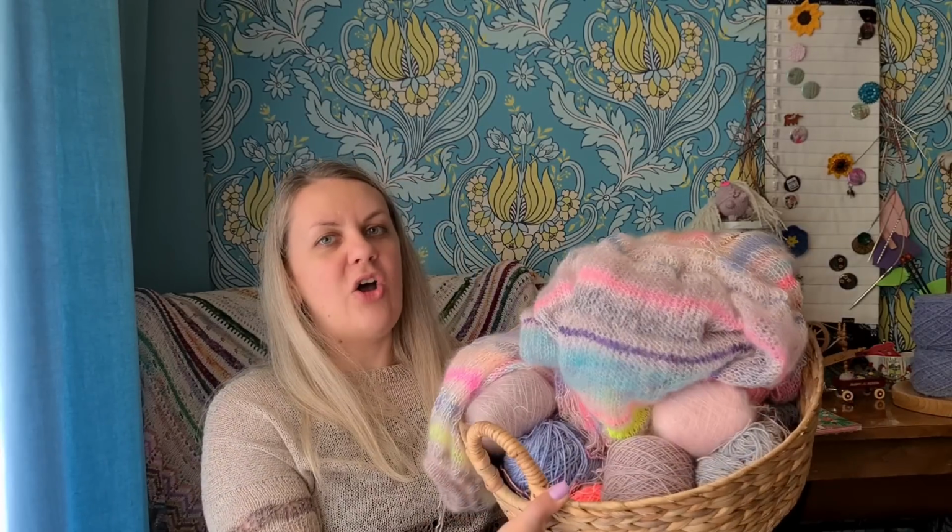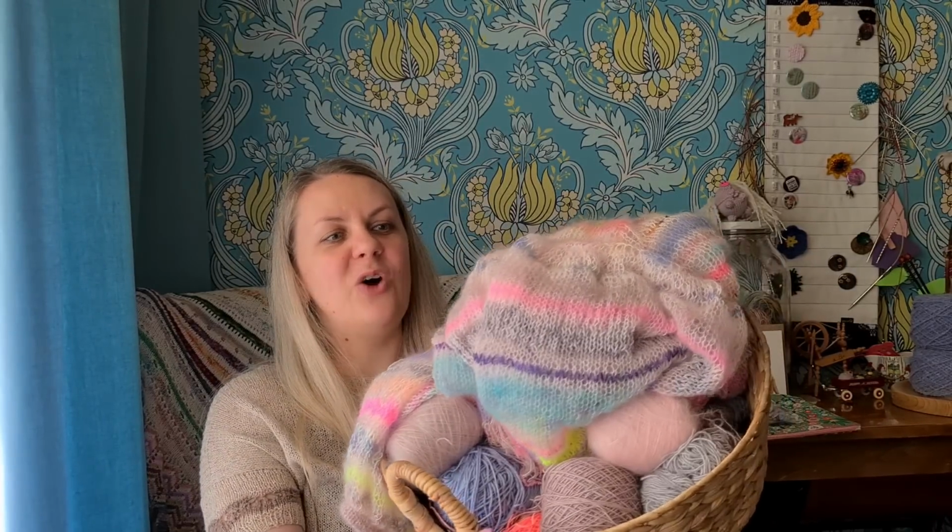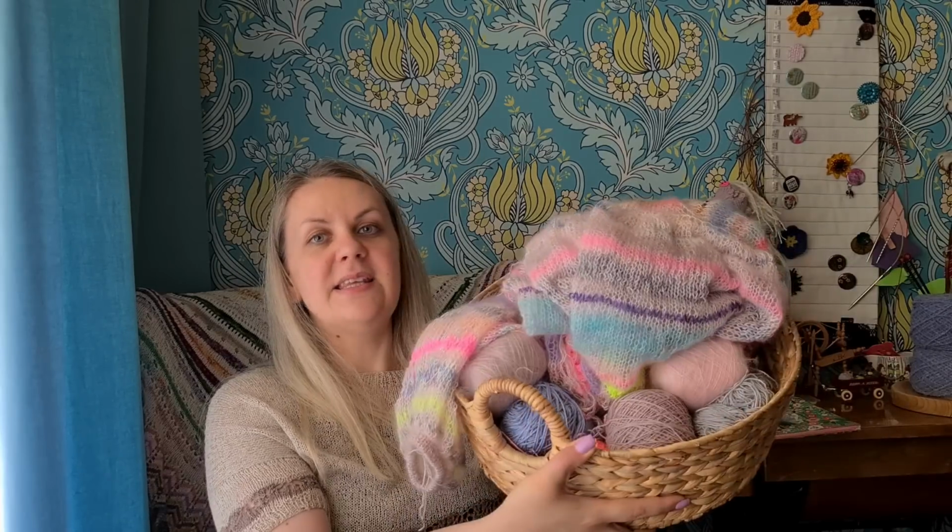And I'm now gonna pick it up and show you my newest obsession, because I have been obsessed. I have hardly worked on anything else this week. All my focus has been on this poofy cloud that's in this basket at the moment. It's another scrappy project.